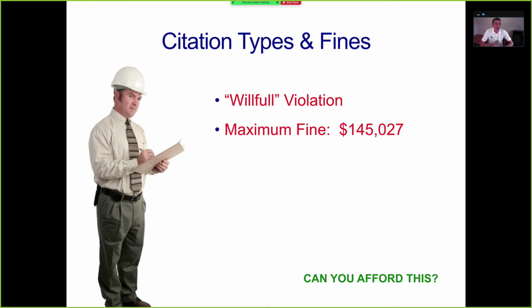And when this happens, the maximum fine, believe it or not, is $145,027 each. But again, depending on circumstances, they can reduce the total fine based on the same criteria that we've talked about before. So the most important takeaway is that if you already know about a serious hazard at your company, it's vital that you take action now to correct it. Or if you get inspected, you're going to risk a willful violation.